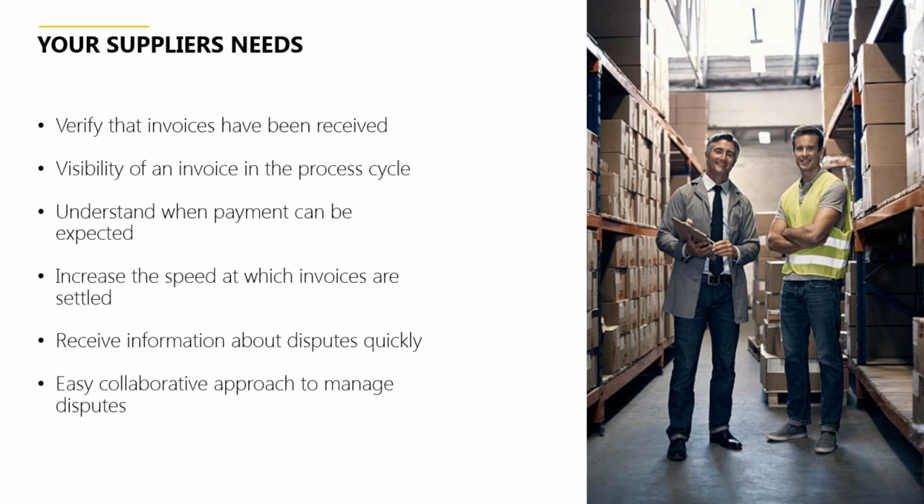For me personally, if I had to order from Amazon.com by just firing an email off to an email address and hoping that my product came, it wouldn't be a very nice experience. And that's exactly what you have with your suppliers. They fire an invoice in and have no idea. Will the payment come? Did you receive it? Is there a problem with it?